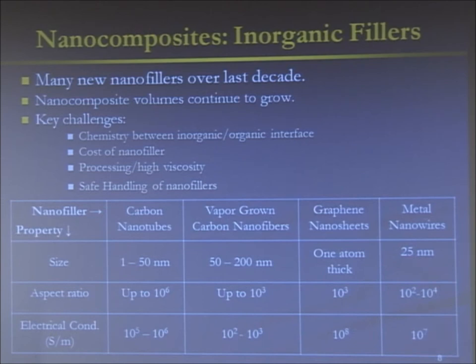And the key thing, as we'll get into later, is that the aspect ratio is also important when we look at their potential for electrical conductivity applications. So we can have extremely high aspect ratios, like 1 million or 1,000, around that range, and that can be quite important, as I'll show later. The electrical conductivities of the pure materials are also very high. We can see here the graphene nanosheets are the highest, but then the metal nanowires like copper and so on are also quite high. Carbon nanotubes are closely behind. The vapor-grown carbon nanofibers are lower, but on the thermal conductivity side, they're actually a little bit better than the carbon nanotubes for nanocomposites.